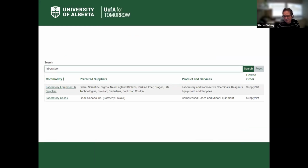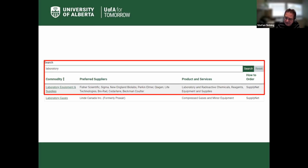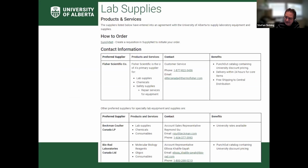The next category is lab equipment, which is, of course, used for lots of research here at the university. When you type in laboratory, you see the lab equipment category. When you click on that, first you see that the ordering is done through SupplyNet. And secondly, you'll see a table that lists the various lab equipment suppliers that we have.